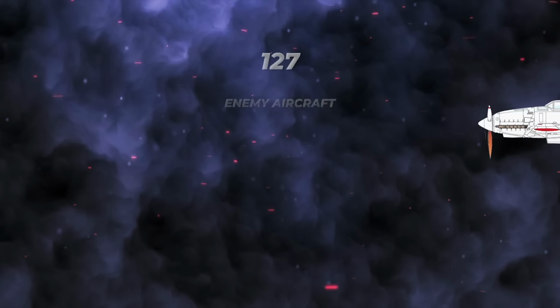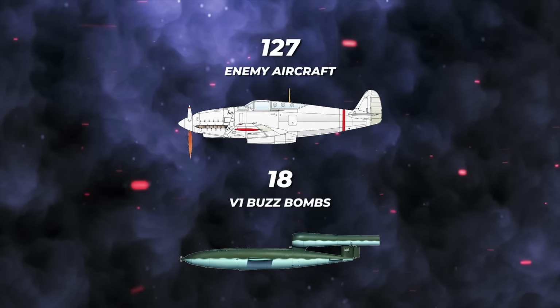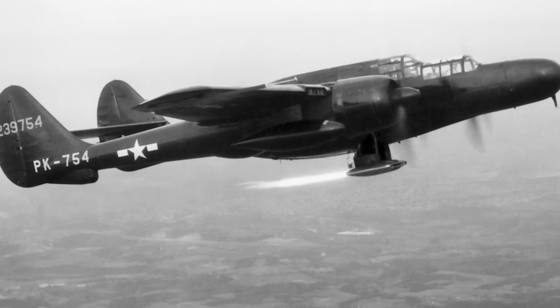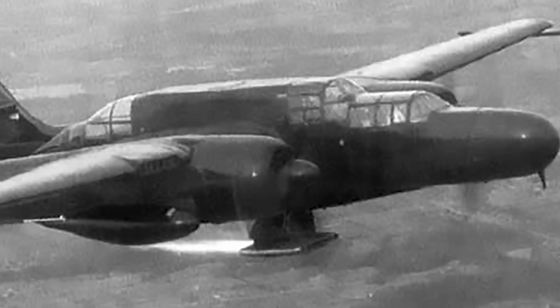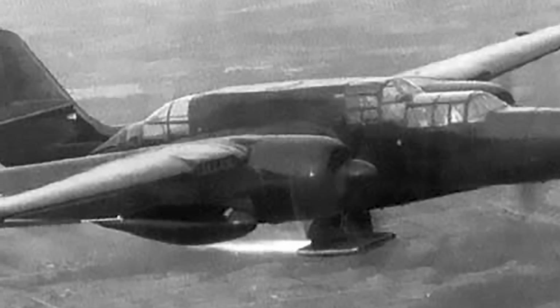Despite its late arrival, the Black Widow still saw combat in every theater of World War II. The fighter destroyed a total of 127 enemy aircraft and 18 German V-1 buzz bombs. The useful life of the Black Widow was extended for a few years into the immediate post-war period due to the USAAF's problems in developing a useful jet-powered night/all-weather fighter.